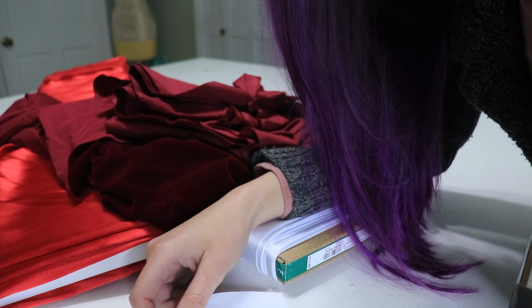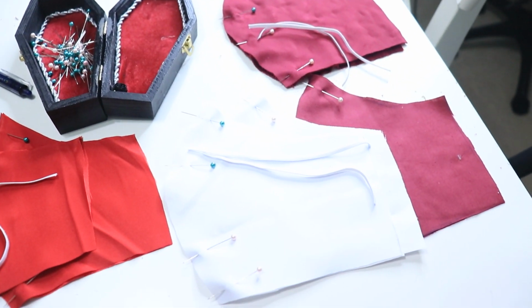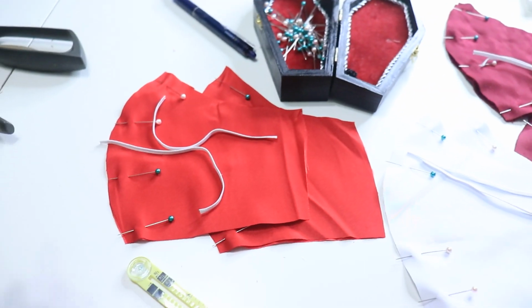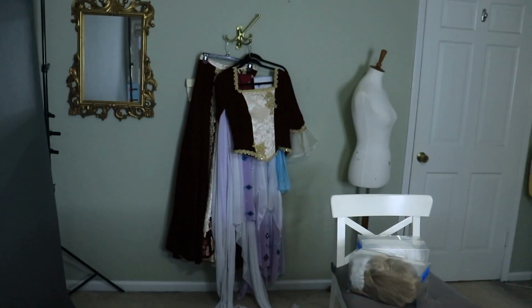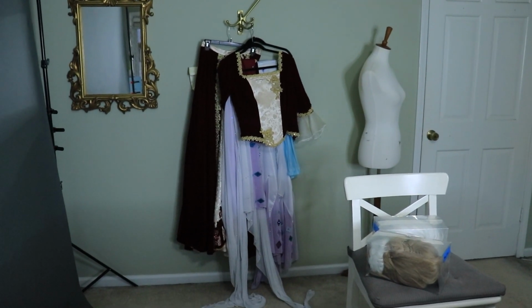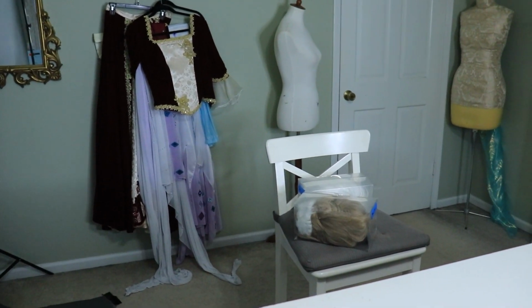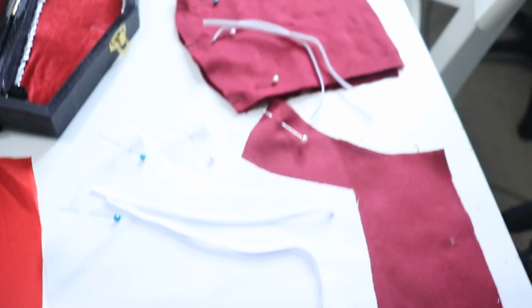I also have the hiccups, don't judge me. All right, everything is cut out, and I'm gonna sew the white one together first, and then I'll switch my thread and sew the red one together. I also decided, just for funsies, I'm hanging up my gowns over there to get them ready. I still have to get Judy out of the closet down the hall, but yeah, I'm just excited.